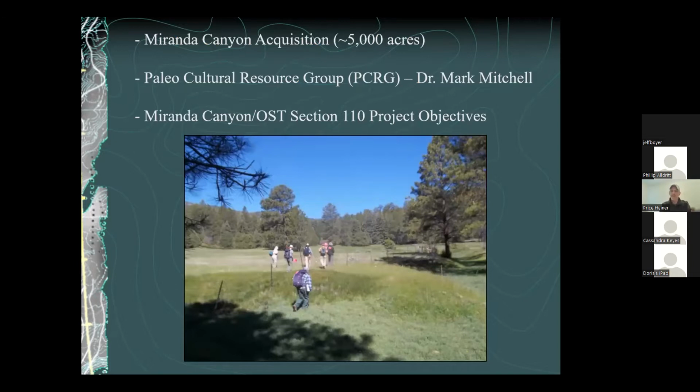They want to start building roads and access into it and trails and start to manage it, grazing allotments, prescribed burns, all that kind of stuff. But before they can do any of that, they have to do environmental analysis. And as part of that, they have to do hydrologic analysis, soils, wildlife analysis, and of course, cultural resources, which was my role in this particular project.